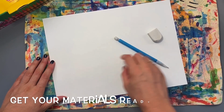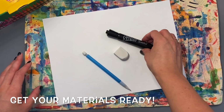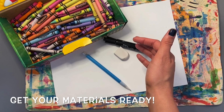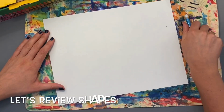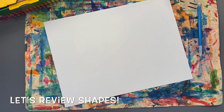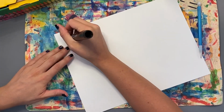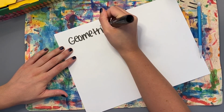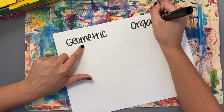So for your materials, you'll need a piece of paper, a pencil, an eraser, a black marker to outline, and some coloring materials. I'm going to use crayons and markers for this. So before we get started, let's go over some different types of shapes that we can use in our Kandinsky abstract art. So we have shapes called geometric shapes. So there are geometric and organic shapes.